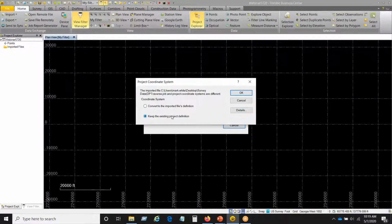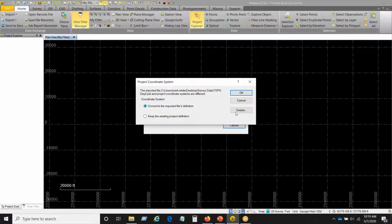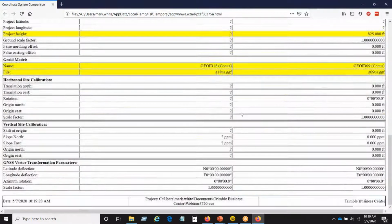I'm going to keep the project definition, which is going to keep what I set up here in the office. Or you could convert over what the data collector was set up to. Click on OK there. Now it's going to read the next file, the Topo Day 2 file, and I get the same thing. Hey, it's warning me there's some differences between the office and the field. So this is a good way to QC the data.